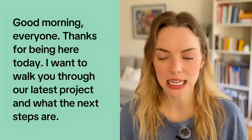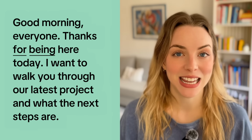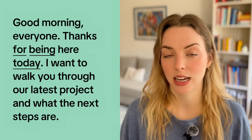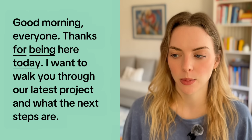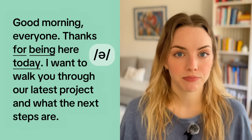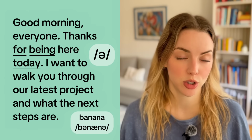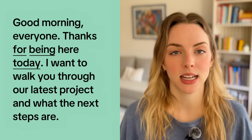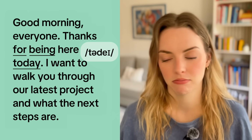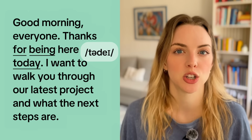So individually, we of course have the pronunciation of words like for, being, and today. But in natural, quick speech, we, in American English, tend to close down some of the vowels or turn these vowels into the schwa sound. The schwa sound is the sound like in the word banana. There's 2 schwas in banana. And that happens in today. Today. Not today, but today. So in very rapid speech, those vowels get dropped or changed into this schwa sound.